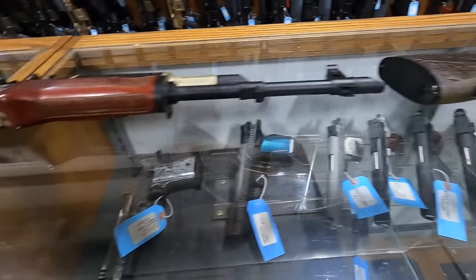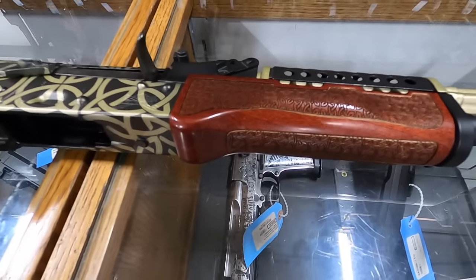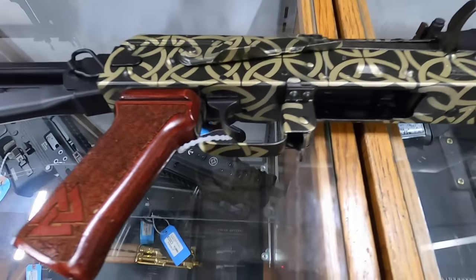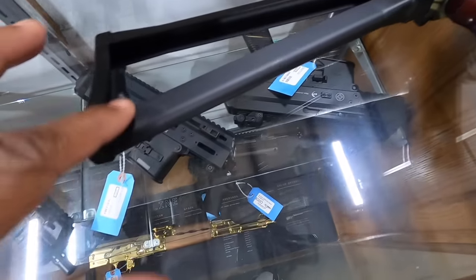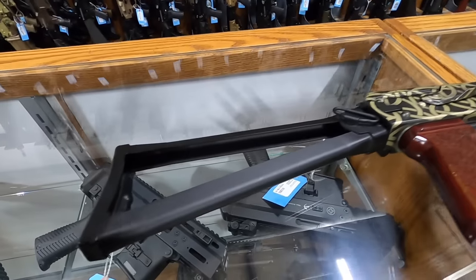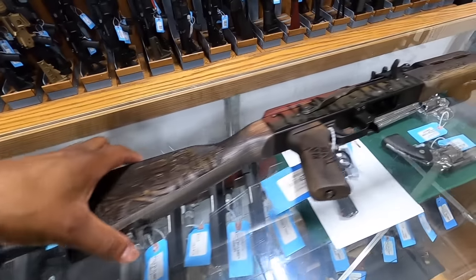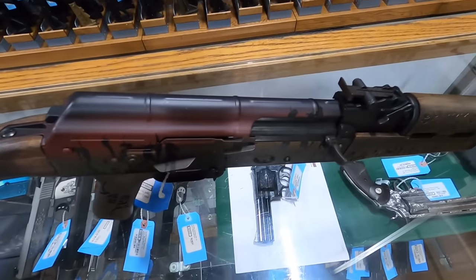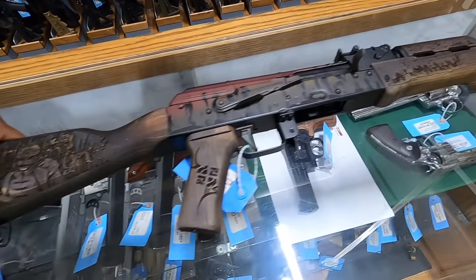7.62x39, I believe, is the banger on that one. Here we go. Here's another one. Look at that heat shield right there. Straight Gucci AK-47 on this one. And I believe they have the folding brace on this one, if I'm not mistaken. Triangle stock on this one, guys. Yes, this is just a beauty, man. Look at that. Man. So dope. I love it.